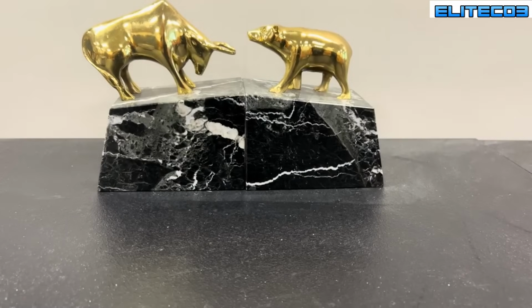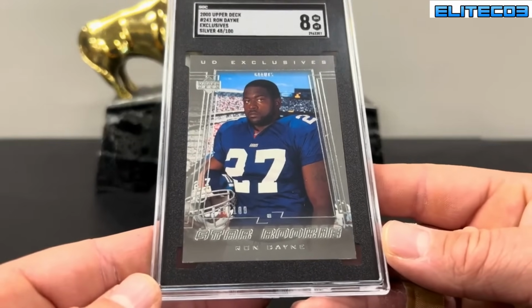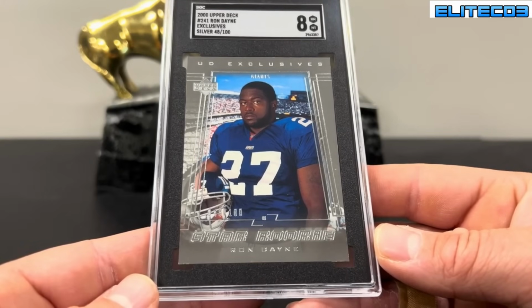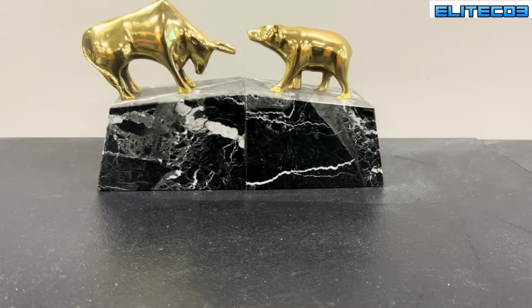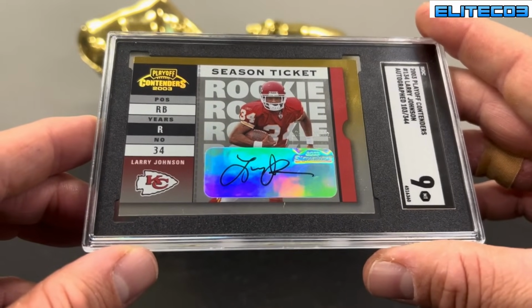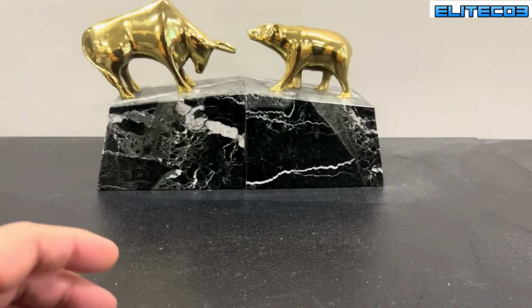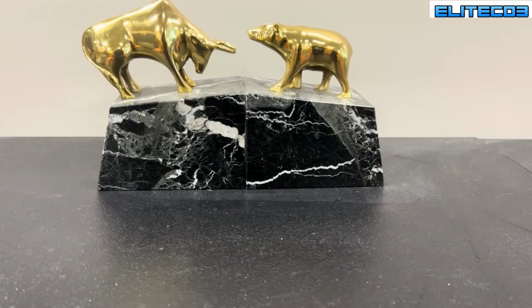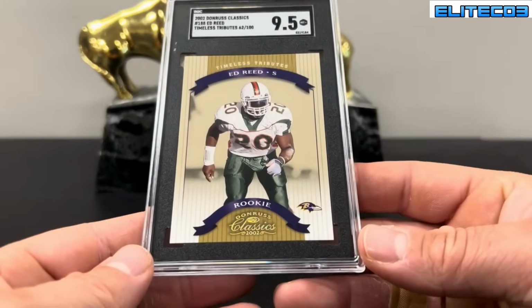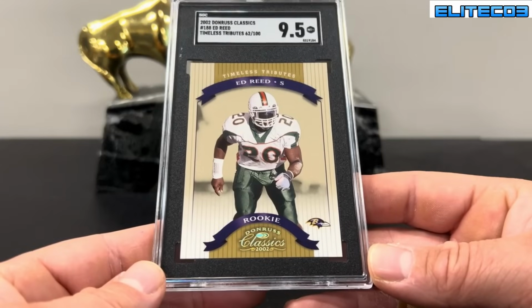So Ron Dane, this is the silver, the exclusive silver. The gold is the super exclusives, and those are to 25. Another Larry Johnson, that's the rookie ticket. This card raw got up to about $450 back in, what was it, summer of 2006. I used to track them back then because they went from being worth like $20 to almost 500, and they dropped back down. I think it's worth about 25 now.